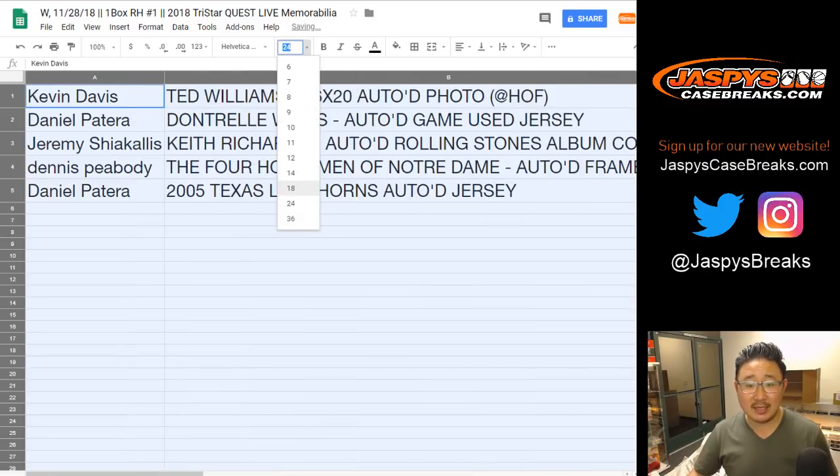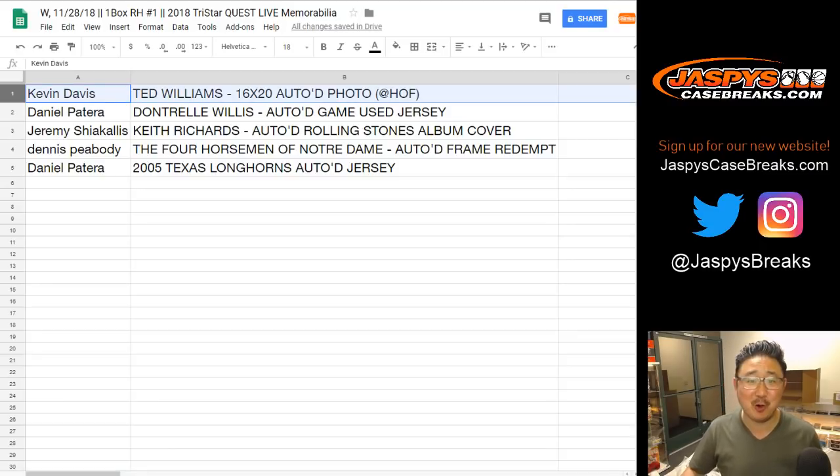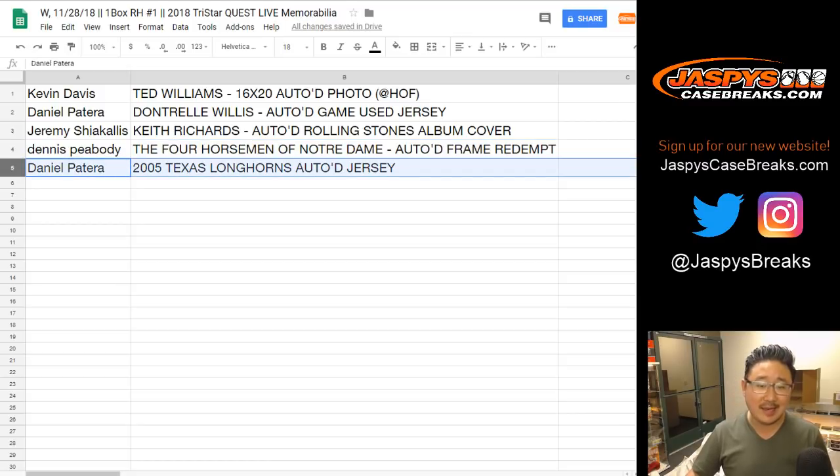And here's how it shakes out, ladies and gentlemen. Kevin Davis, you got the Ted Williams 16x20 autograph photo. Great for framing. Daniel Patera, the game-used autograph jersey, Dontrell Willis, Marlins. Jeremy, the Keith Richards autographed Rolling Stones album cover. That's pretty strong. Dennis, also strong, the redemption of the Four Horsemen of Notre Dame. Ooh. And Daniel Patera with the 2005 Texas Longhorns autographed jersey. National champs. And there you have it, boys and girls. Very, very nice.